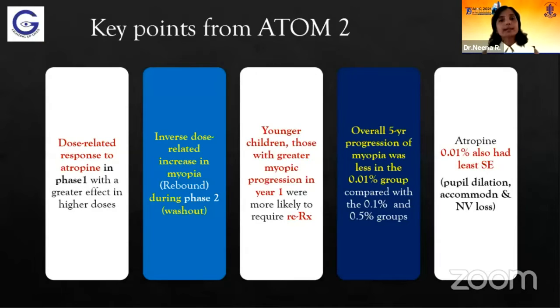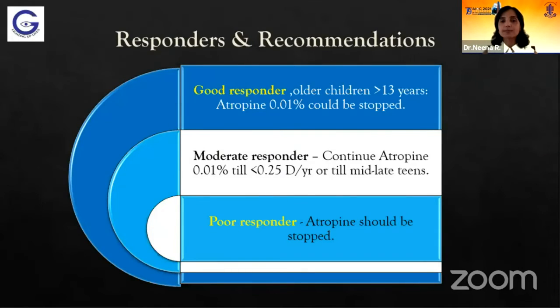The key points we understood from ATOM-2 were that there was definitely a dose-related response to atropine in phase 1, with greater effect at higher doses. However, on stopping the drug in phase 2, there was a rebound, an inverse dose-related increase in myopia, with greater increase in greater concentrations. Younger children, and those with greater myopic progression in year 1, were more likely to require retreatment. Overall 5-year progression of myopia was less in the 0.01% group. All concentrations were well tolerated with very few side effects, but it was least with the 0.01% group. They also classified the patients based on the response.